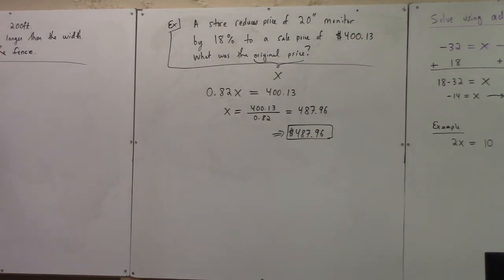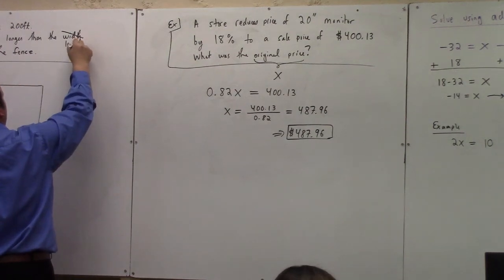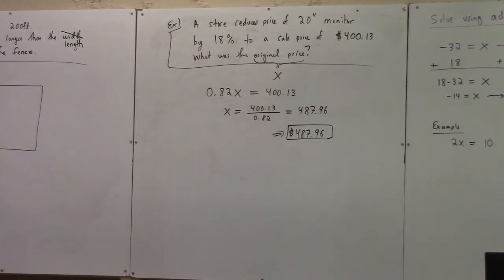So here it is. This picture isn't to scale or anything. It's just a picture to guide our thinking. And so what do you think our variable should be here? Suppose the width is 4 feet longer than the width. Do you see a problem with that sentence? Maybe length would make more sense. Yeah, there we go. Sorry about that.